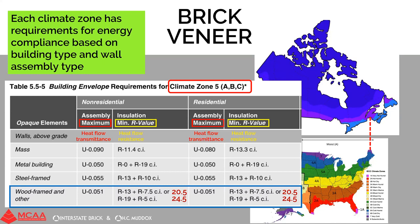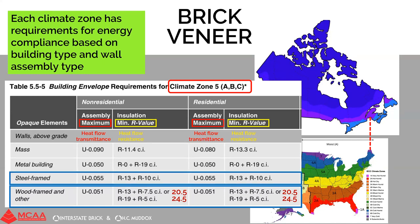And then if you have deeper studs, 2x6 studs, you have R19 between the studs, in addition to an R5 of continuous insulation, typically on the outside of the wall. If you look at steel framed walls, so light gauge steel framing, they only give you values based on a 4-inch wall. So you have R13 plus R10 for a total of R23.